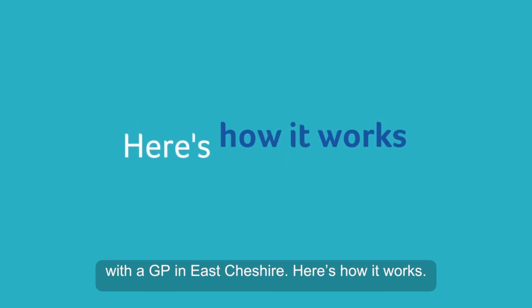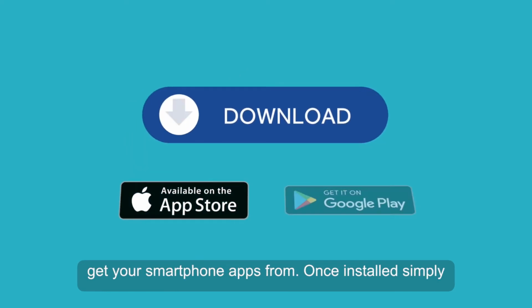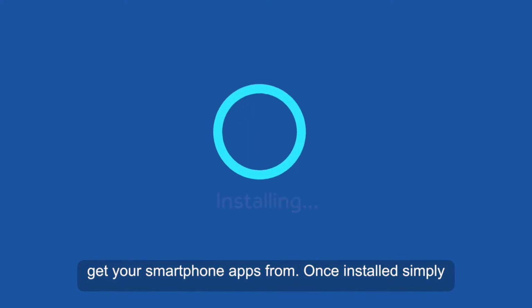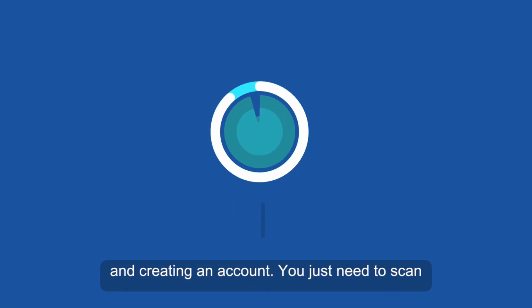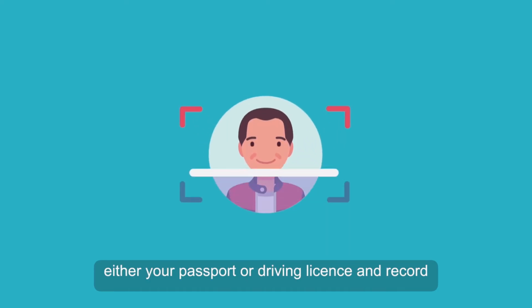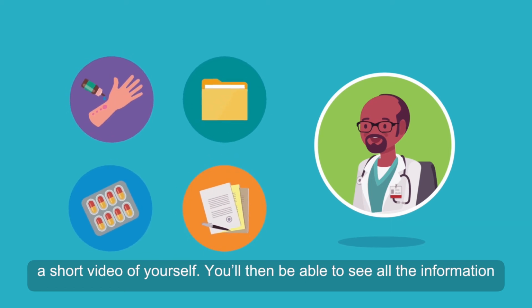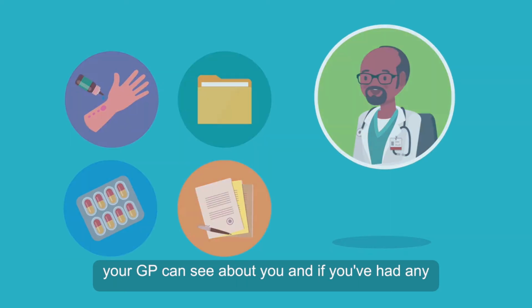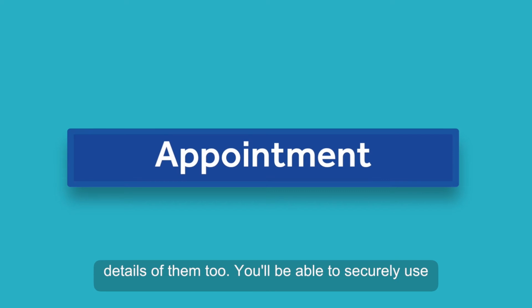Here's how it works. Just download the NHS app from wherever you get your smartphone apps from. Once installed, simply register by confirming your personal identity and creating an account. You just need to scan either your passport or driving license and record a short video of yourself. You'll then be able to see all the information your GP can see about you. And if you've had any hospital appointments in the last year, the details of them too.